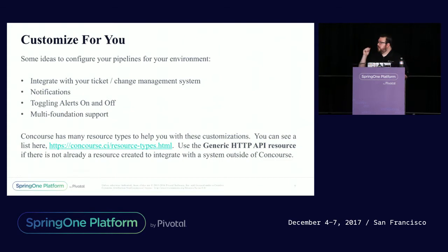And lastly, toggling alerts on and off is a good thing too. It's something that we always had trouble with doing manually, because we would always kick off an upgrade, not think about it, and then 10, 15 minutes later, our on-call person decided to get all these alerts, and then they got pretty angry about that. So we decided to put that inside of our pipeline as well.